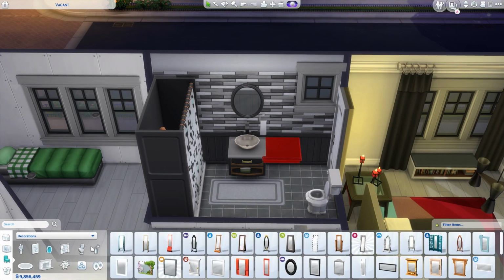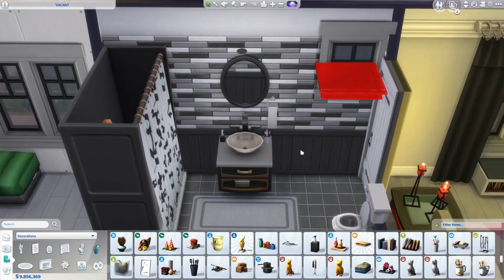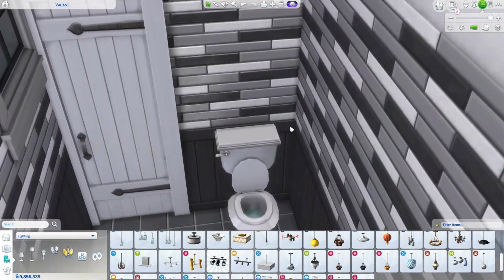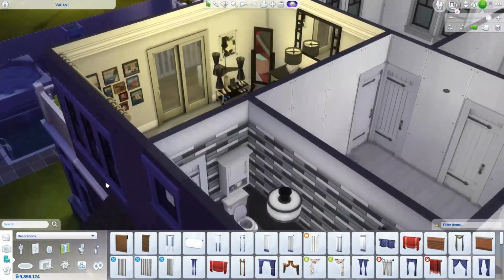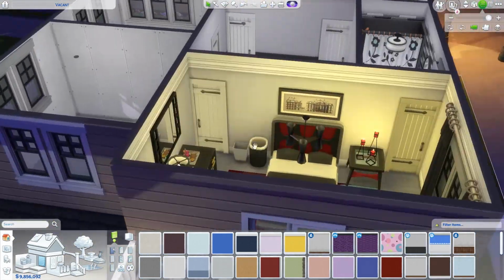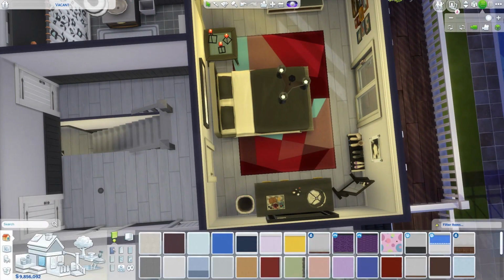That Get Famous sink did not come with a toilet. It did come with a glass shower, but the only toilet we got in that pack was that Golden Swan toilet or whatever. I don't know what it's called. You know, the one. So I think I just mixed it with Parenthood, and it worked fine.